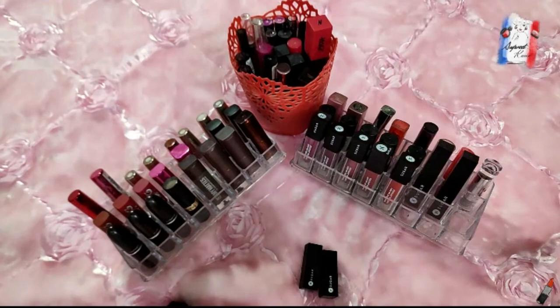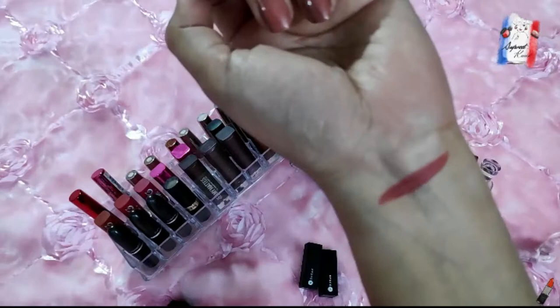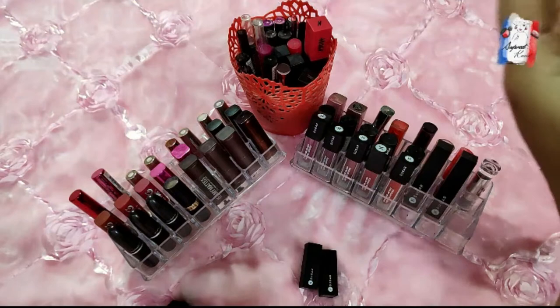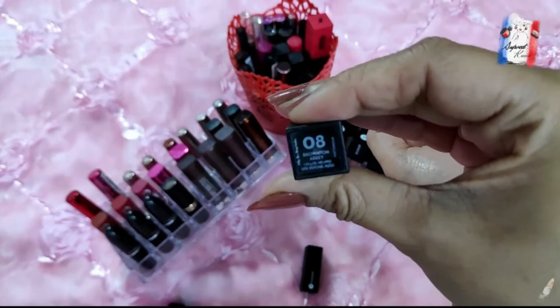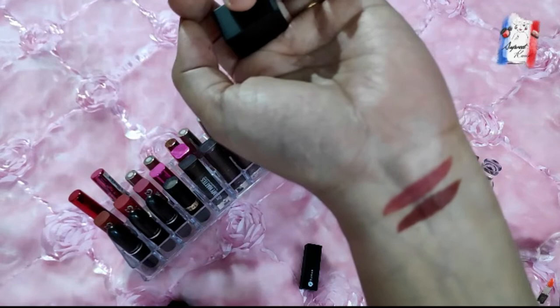So the first shade is this one, Better Call Salmon, and look at the shade, it's beautiful. The second shade, which is Brown Town Abbey, is again, as I've told you, a nude shade. It's looking a little darker on camera, but actually it's a little lighter in real.